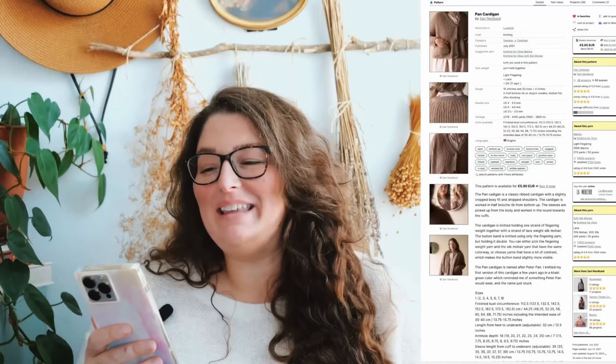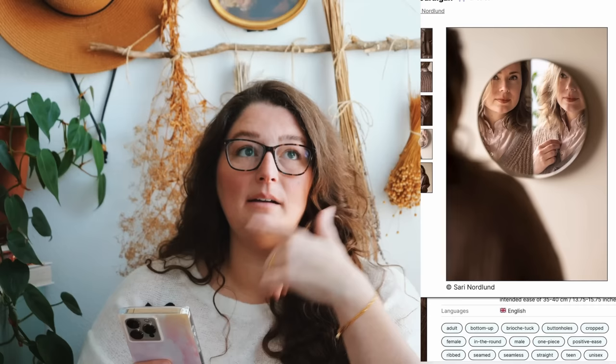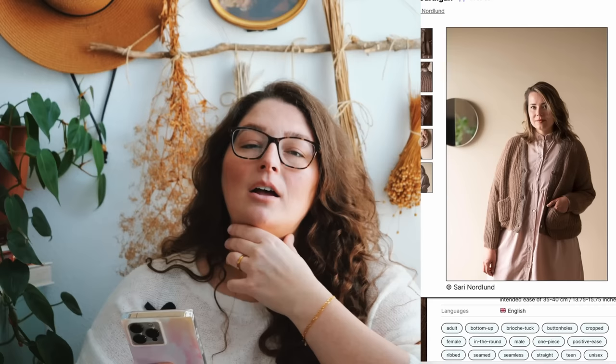The Pan Cardigan is an absolutely beautiful brioche cardigan that has pockets. Love the pockets. I love the V-neck shaping. I find V-neck cardigans to be much more versatile for me personally. And I also find that a V-neck on most garments tends to be a little bit more flattering on my face and my face shape. Now that's going to be different for everybody. But for me, a V-neck, a sweetheart neckline, anything like that, I tend to like the look of it a little bit more on myself.